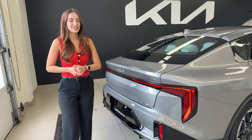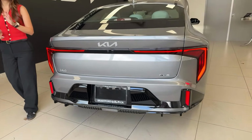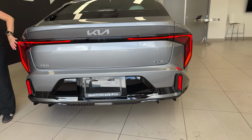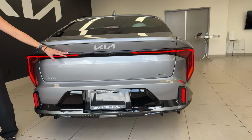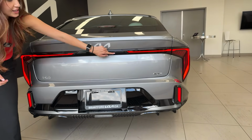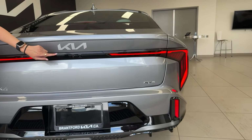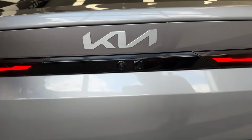All right, and now for the very rear, let's take a look at the style first before I talk about the functions. We have a funky taillight bar, so a mix of LED and bulbs for your tail lamps. Looks very futuristic, very sharp, expanding towards the very center where it transforms into another gloss black piece. Your rear view camera is right underneath the eye in Kia, and then to the right we have a release for your hatch.